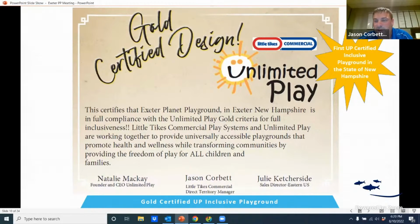So I'm happy to announce that Unlimited Play did certify this design, and it would be the first Unlimited Play certified inclusive playground in the state of New Hampshire. And that's something, if we move forward, to be proud of. What that means is you're going to be on their website. You'll be listed as a certified inclusive play playground. This would be people from all over New England coming here for a destination playground. Not just great for the parents and families in town, but also local businesses. That's going to draw some attention and people visiting the area.